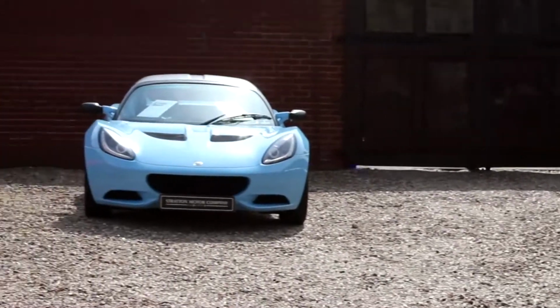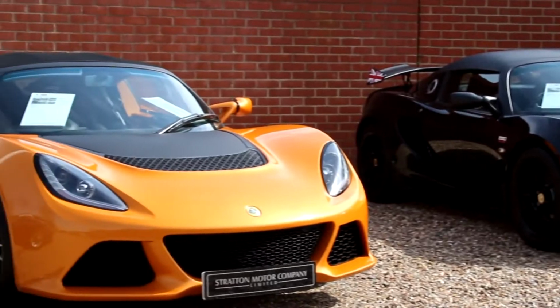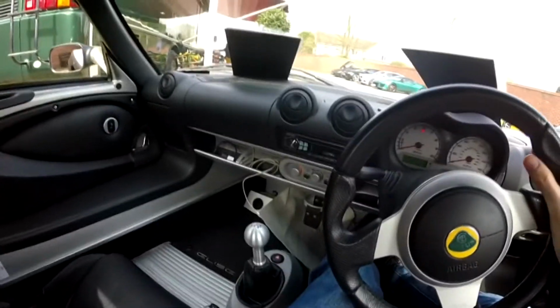When we were at Stratton looking at all those Elites and Exiges, which incidentally was yesterday because the weather has very much taken a turn for the worse, we noticed that in those Elites, they're very much how the Lotus philosophy is said to be: simplified. They're quite hardcore, quite basic, not a great deal of creature comforts. But this is a little bit different.